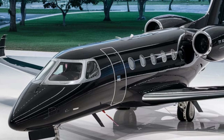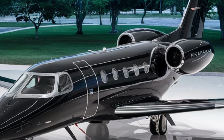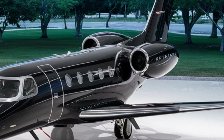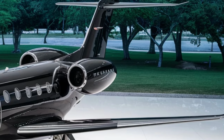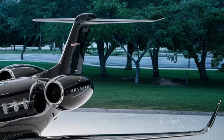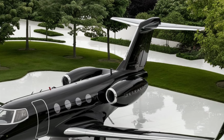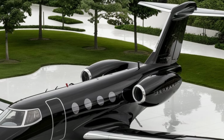Exterior design. The Phenom 100's exterior design is sleek, aerodynamic, and unmistakably sophisticated. With Embraer's signature smooth lines and attention to detail, the 2025 model brings a refined, polished look that not only enhances its aerodynamic capabilities but also makes a bold statement on the tarmac. The jet's streamlined shape contributes to fuel efficiency and provides a quieter ride.